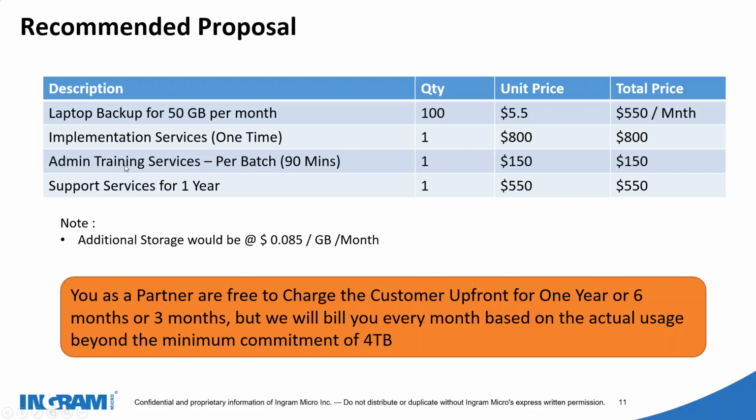Implementation services, admin training, and your support services. None of these services are provided by us as Ingram or Acronis. We are just trying to give you an illustration that this is the kind of money you can actually charge your customers because it requires time and effort to deploy that solution.